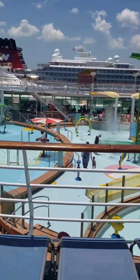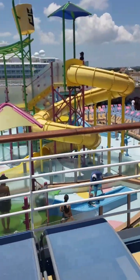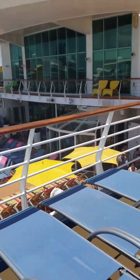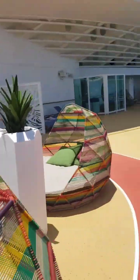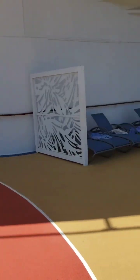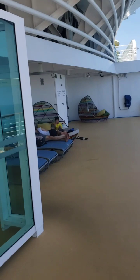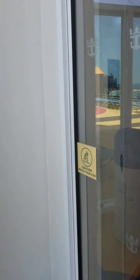So here's a better view from the other side of the Splashaway Bay. That's a nice kid area. So a nice good kid space, play area. And we're going to head to the back, but I can't go this way, so we'll go inside. Then we're going to go down. Actually, we don't have to go down. I'm smart sometimes. Not all the time, but sometimes I try. Open.